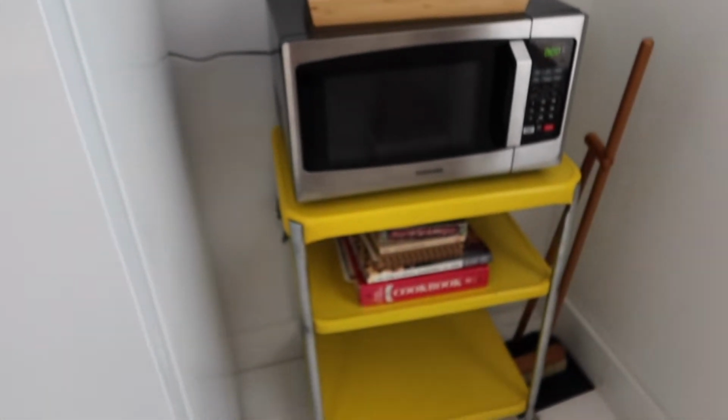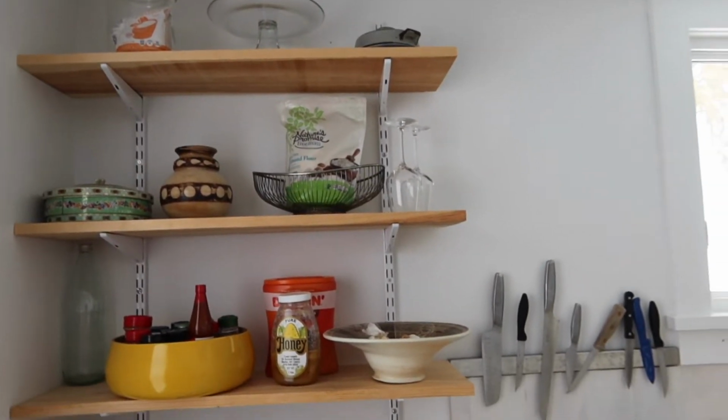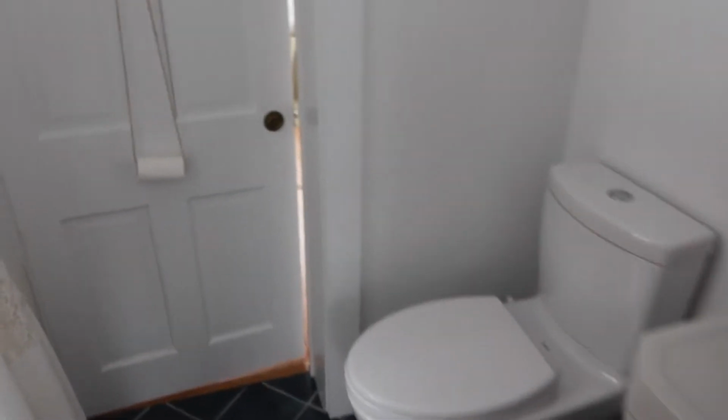Microwave over here with just some random stuff, and also a little open shelving moment over here. And then in here is just another little bathroom, and then there's also a bath.